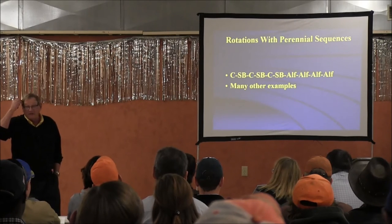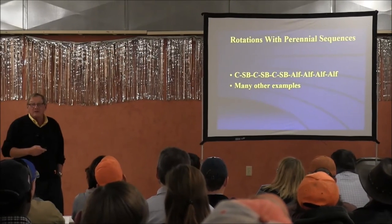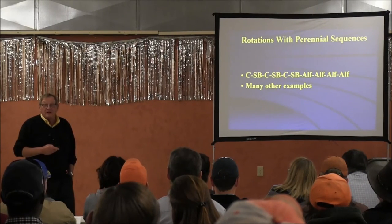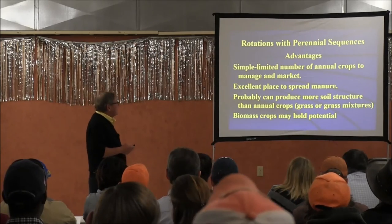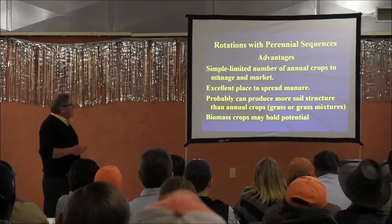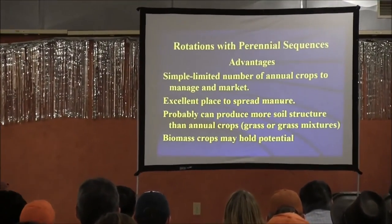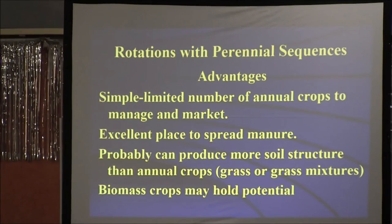It's very, very degrading. Some of our north unit was hayed for probably 60 years before we bought it. It was an incredibly degraded piece of soil, and we now have it functioning, okay? But there's a limited number of annual crops to manage your market. That's an advantage. It's an excellent place to spread manure on the perennial, because the annual weeds don't have much of a chance.